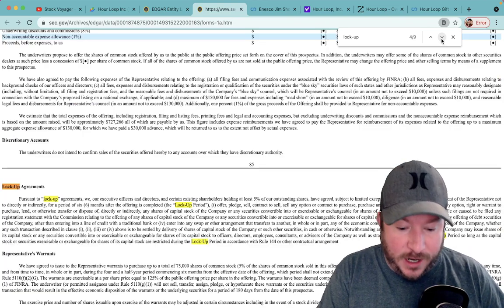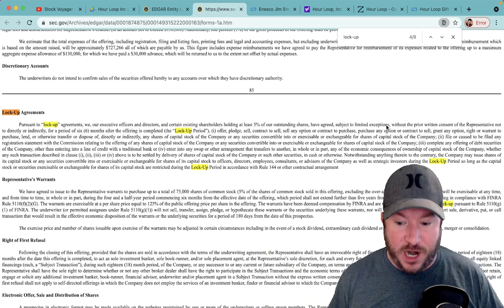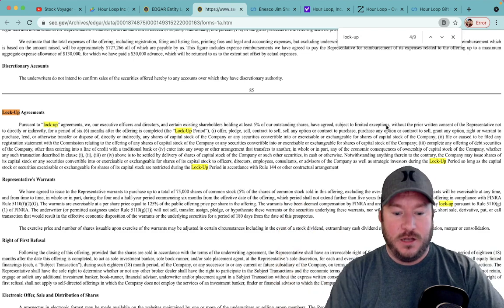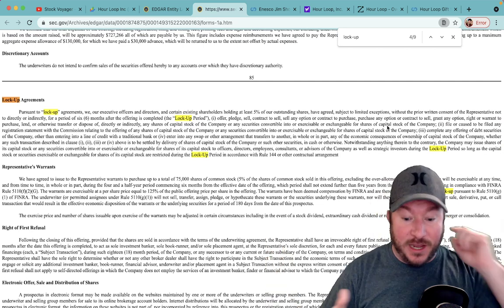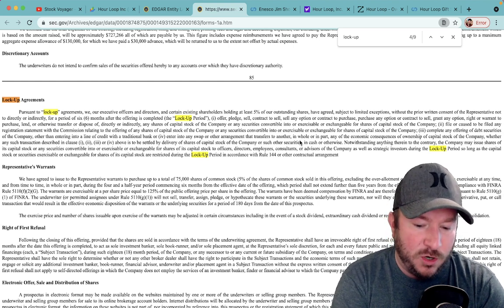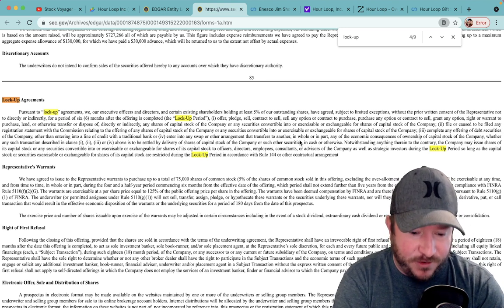Now, lockup is the period that has to pass before they can sell their shares, trade their shares, do anything with their shares. Like 99% of the shares, as you just saw, are owned by directors and initial stock investors. So with 33 million of those shares being locked up, they are locked up. If you look at the lockup agreement, pursuant to the lockup agreement, we, executive officers and directors and certain existing shareholders holding at least 5% of our outstanding shares, have agreed, subject to limited exceptions, without the prior written consent of the representative, not to directly or indirectly, for a period of 6 months after the offering is completed.